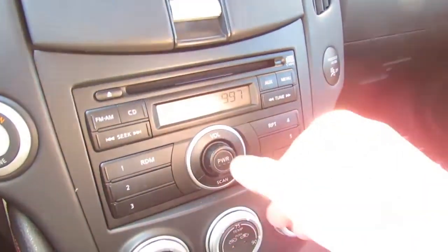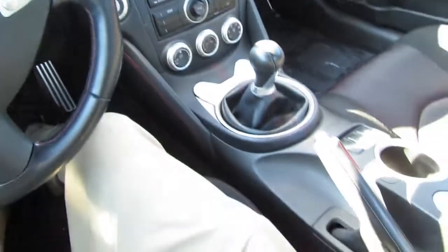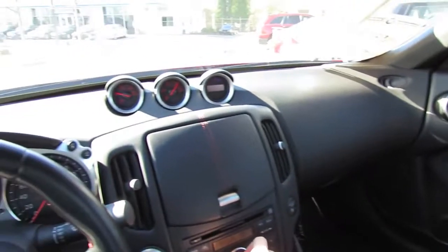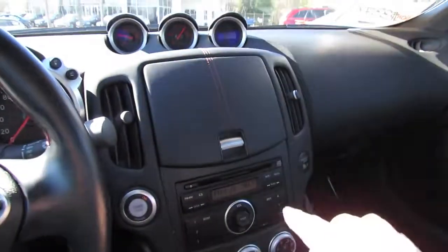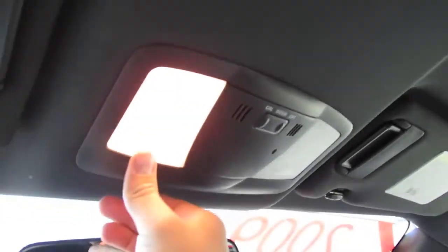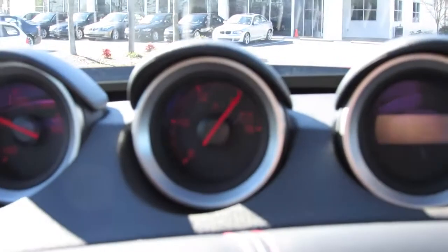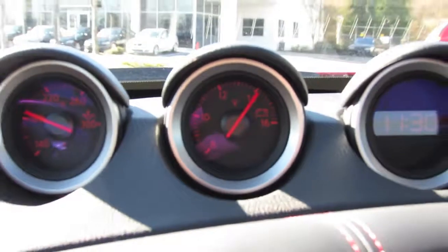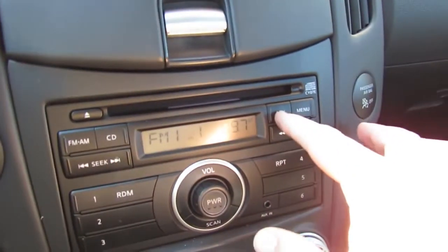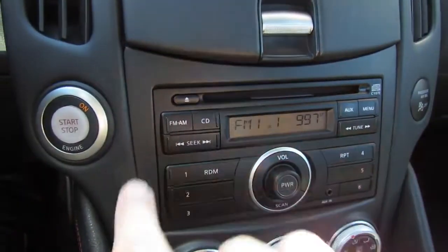Comes with your standard audio system with in-dash CD player. You have padded leather accenting going across the dash here, running down with your color contrast stitching. Side curtain airbags, manually dimming rear view mirror, and your interior illumination. You also have an auxiliary gauge pack up top with your oil temperature, your voltmeter, as well as a digital clock. Your different presets, auxiliary for iPod and other MP3 devices, audio adjustment, as well as changing between your different radio modes.